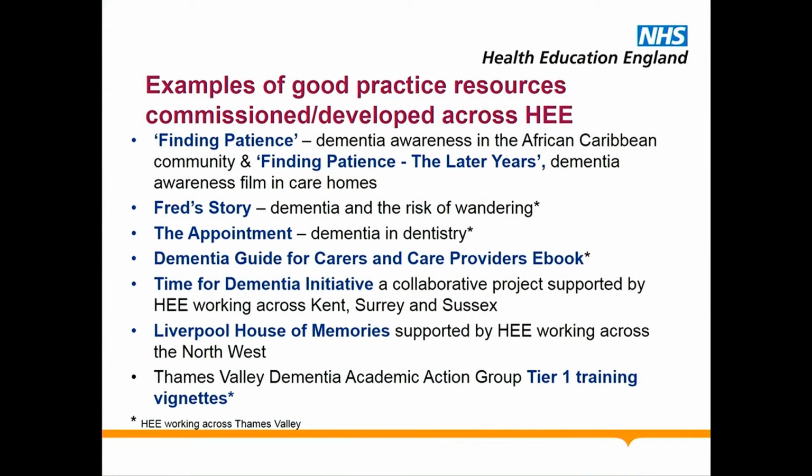Ongoing initiatives are there for your consideration. Examples of good practice, I would encourage you to have a look at those. Again, they are free for those using them. We're currently working with Leeds Beckett University to develop training tools that will lift them from Tier 1 to Tier 2. And if I can possibly mention the Dementia Guide for Carers and Care Providers ebook, we shared that at this event last year. But actually, this is quite important.